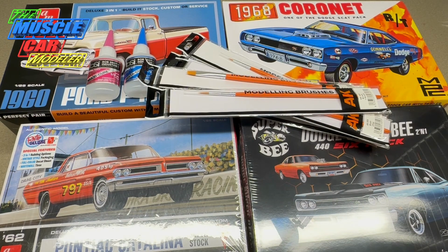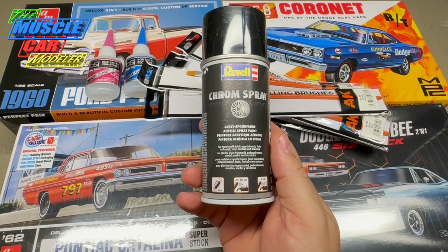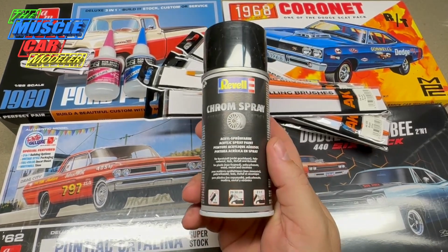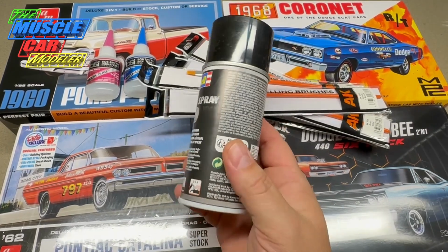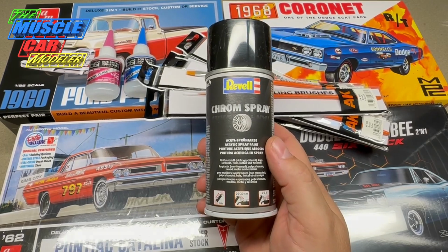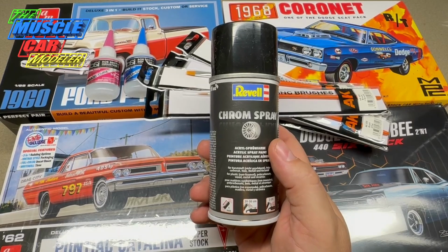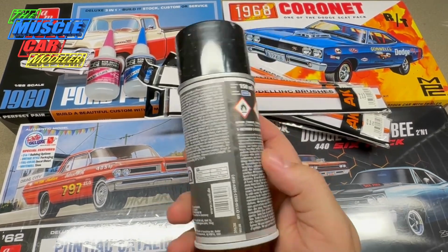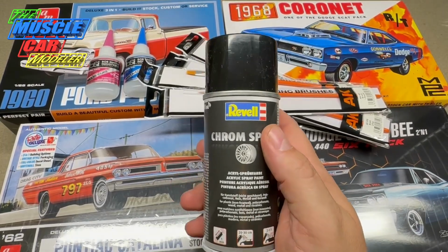And one of the last things I got, and everybody's asked me about this stuff, if I've tried it or used it or anything. And I don't do a lot of spray can stuff, but I actually picked up the Revell Chrome Spray, which he does have. So I'll be interested to try this. I don't have any projects in the works right now that need them. Well, actually, there is one that comes to mind. My 71 Mustang wide body. I could probably use this on the barrels of the wheels. So I might be using that on that, but I'll have to check this stuff out because I haven't used this stuff before, and many of you guys have asked me if I have, but I have not.